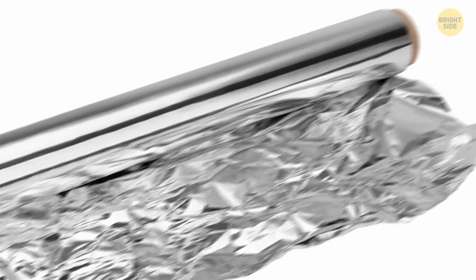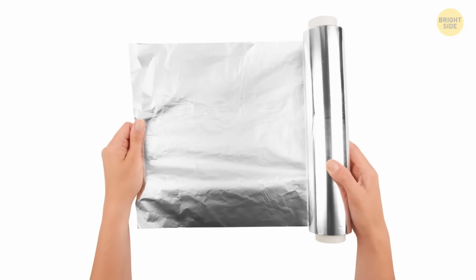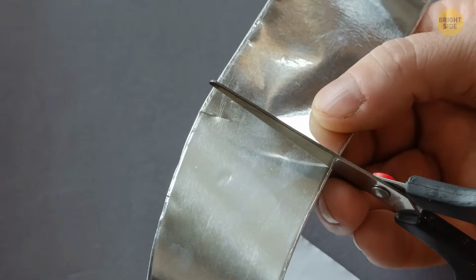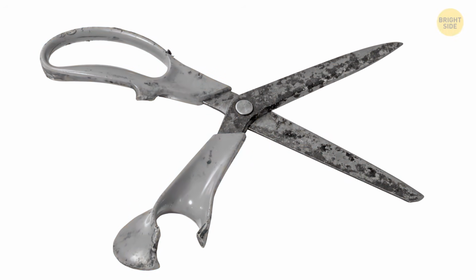Aluminum foil isn't just for leftover lasagna. Fold a sheet of it into quarters and start cutting. Cutting through the foil will sharpen those scissors right up, but not if they're too blunt. Rescue them while there's still time.